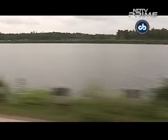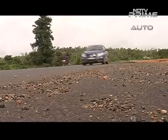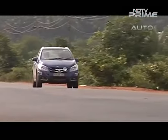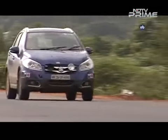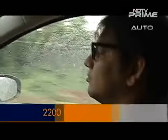We tracked the rally in our very own CNB assigned S-Cross. The 6-day rally covered over 2200 kilometers, and while scenic, Karnataka was also treacherous, with all the rain adding to the challenge.